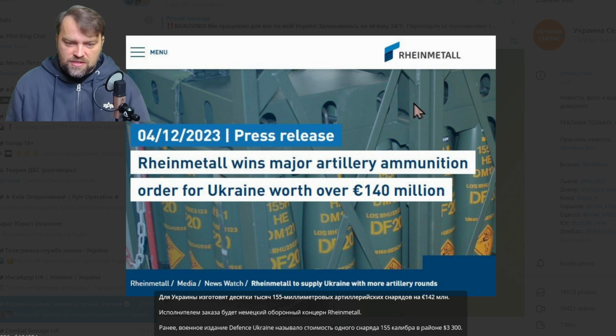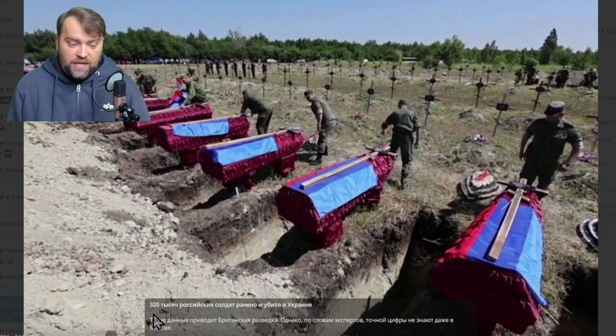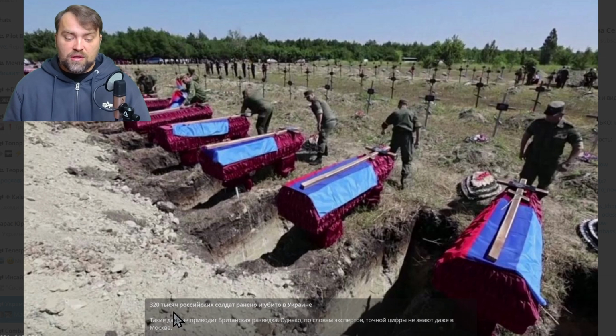Also news from the German concern Rheinmetall. They have an agreement to produce artillery shells for Ukraine. The cost of the deal is 142 million euros, and Ukraine will have thousands of shells. Mostly we're speaking about 155mm shells, which have the longest range and cause the most devastation to the enemy. According to British intelligence, Russia has lost already 320,000 soldiers in the war in Ukraine. Not all of them are KIA, many were wounded. At the same time, British intelligence says that the real number is unknown. Even for Russia, it's hard to really calculate, but general figures are like that. The statistics are very close to the Ukrainian ones.